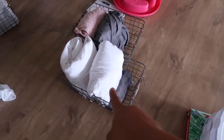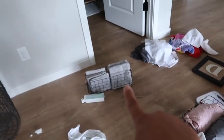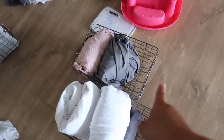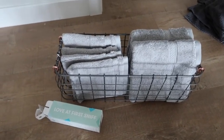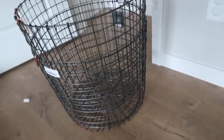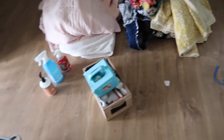So this basket is holding the sheets for our guest bedroom, and it has one pillowcase in there because I need to get another one of that one. And then this basket is holding sheets for Stevie's room. And then this cute little basket is holding washcloths and hand towels. I am so anxious to get these apart so I can put the comforters in there. Otherwise, this stuff doesn't belong in there. This stuff doesn't belong in there. This stuff doesn't belong in there. And none of that does either.